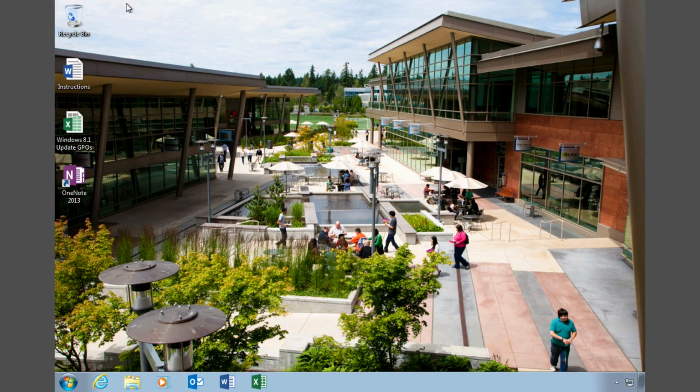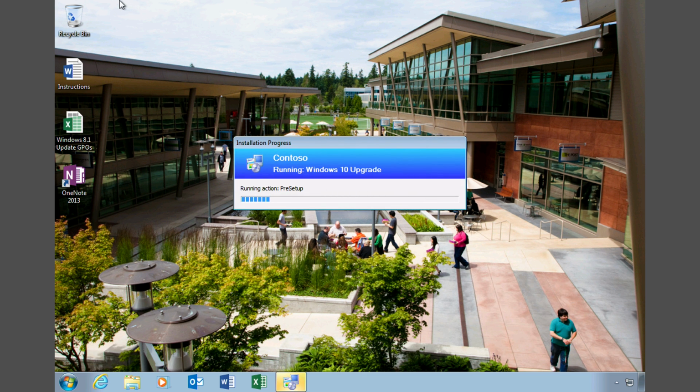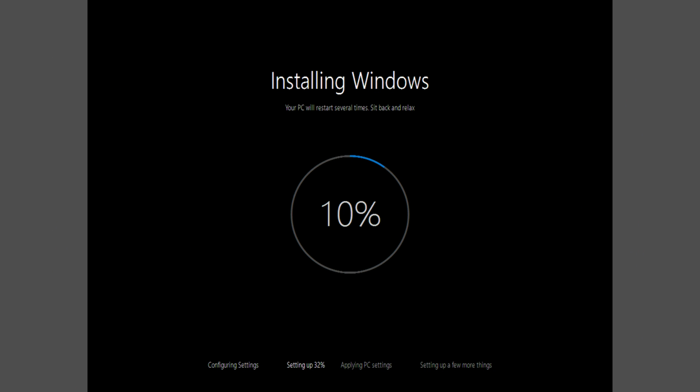So if we were to watch this process go through in the case of a Config Manager task sequence, we basically start off in Windows 7. We kick off the task sequence, which is the part that I couldn't get to work because my content's not on the DP yet. After a while, it will reboot into Windows PE, where you see a circular wheel that's used to show you the progress along the way. At the bottom, it shows you the different phases of the process as well.